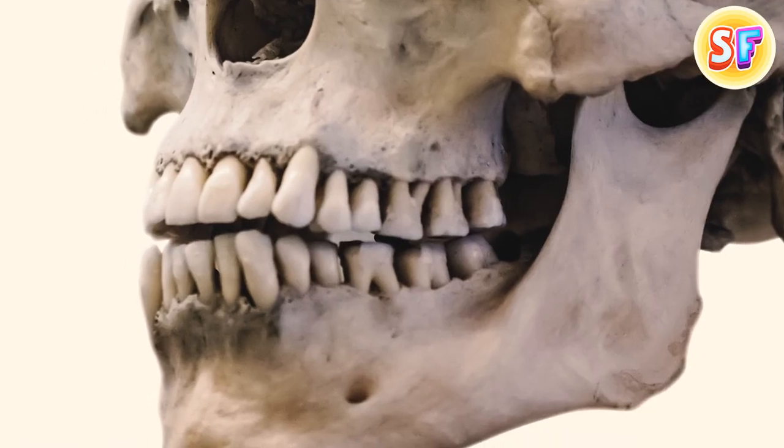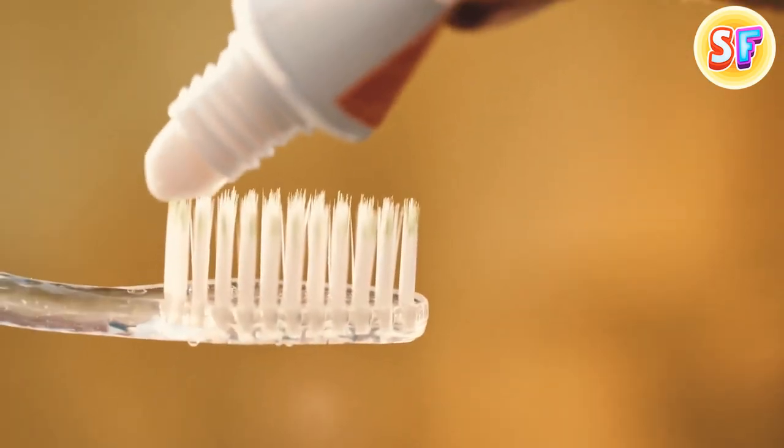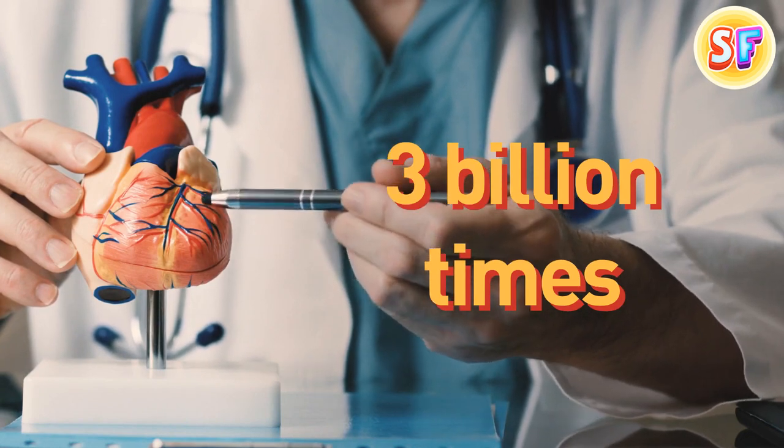Teeth live a long time, lasting for hundreds of years. But of course, you still need to take care of them. They're the only body part that can't heal itself. Your heart works nonstop and beats around 3 billion times over the course of your lifetime.